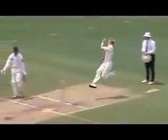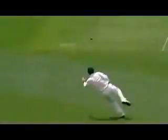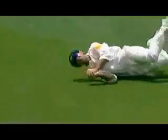Crack. Got him, what a catch, the catch of the season. Ricky Ponting dives across. It was a good shot. He hit it hard. It was wide and short. And that was a gem of a catch. Threw himself, got it both hands, and all of a sudden they're four down.